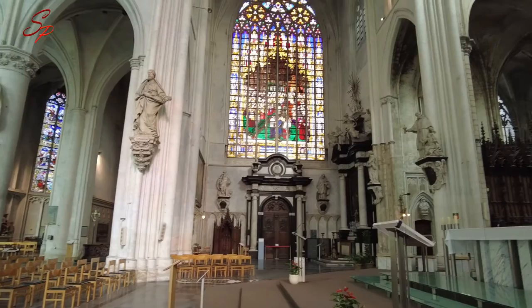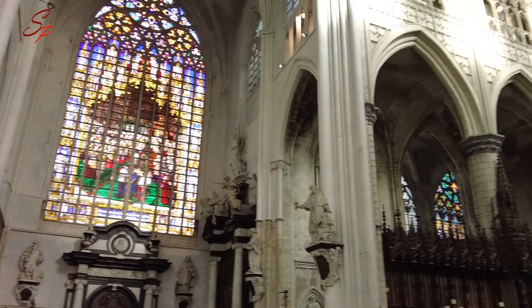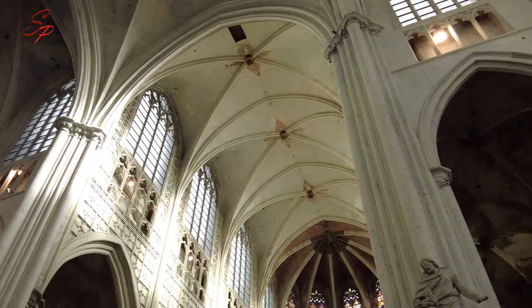The inside of the cathedral is breathtaking. You can admire Anthony van Dyck's painting Christ on the Cross, along with works by others. The real showpiece, however, has to be the high altar by Lucas Faydherbe, which dates from 1665.